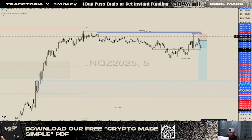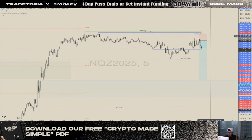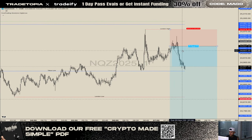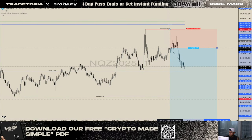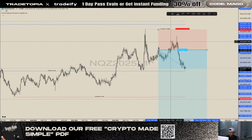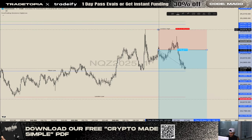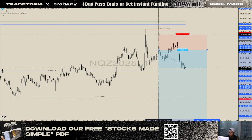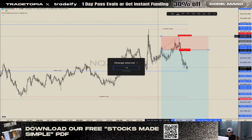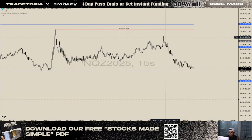So now, worst case scenario, if this thing turns around, going into the smaller time frames, my entry here, I think, was actually not that great of an entry. I was playing out of this order block here. So now instead of having 45 points, my stop is down to here. I cut it by like a third. If I go to the 15 second, maybe I can tighten this a little more. Yeah, I could probably bring it down to 953.